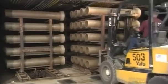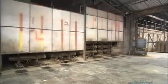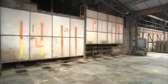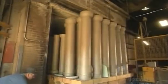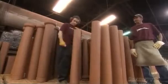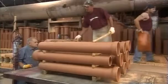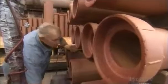Once they're fabricated, every clay pipe goes into a big dryer for at least 24 hours. A trip through a kiln will toughen them up even more. They'll spend about 50 hours in here, exposed to very high temperatures. This step is called vitrification. It fuses the mineral particles together. They tap each pipe with a hammer to test if it's solid and perform a thorough visual inspection.